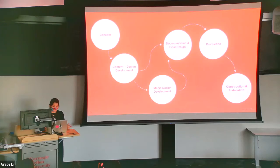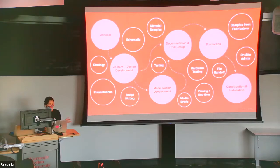This is a very oversimplified process of what it takes to design a museum from start to finish. And this is still an oversimplified but slightly more accurate overview of that process, because it requires so many people and experts and community members to make that happen. But overall, physical content and design are always working together every step of the way.